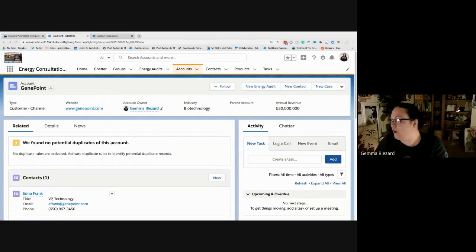Yes, you can preview the page as another. So Ola said, what is the preview as button for? It's the ability to preview the page as another user profile, as Samira was saying. Why does the top left of my screen say energy consultation? Because that's the app that I'm in at the moment.